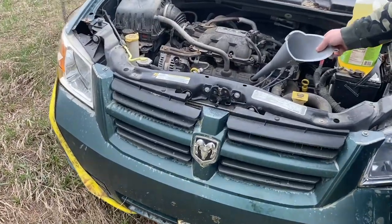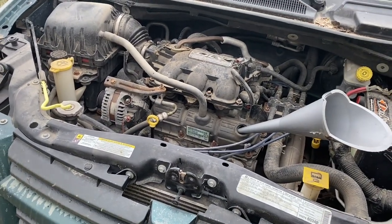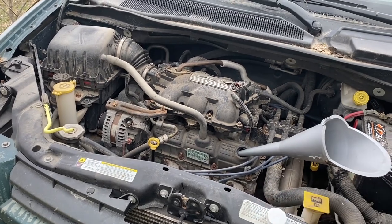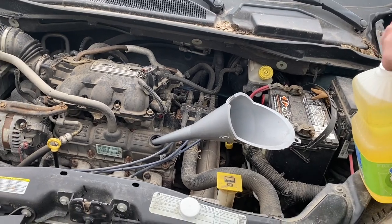So we got the plug back on. We're about to pour it in right now. So if you don't have any 5W-30 at your house, canola oil is a great alternative. It has the same properties.